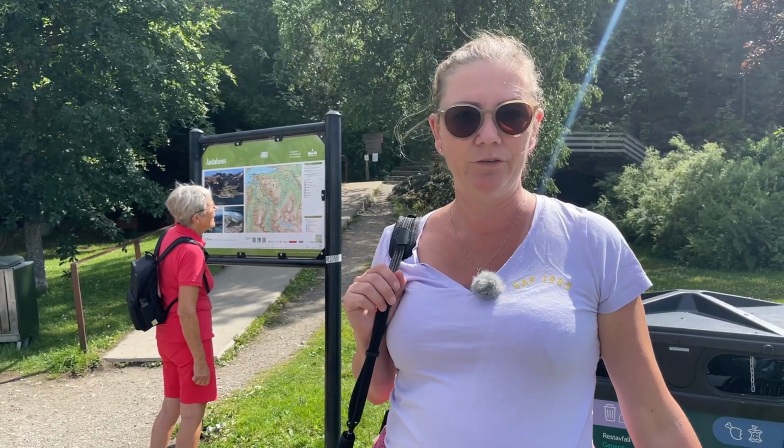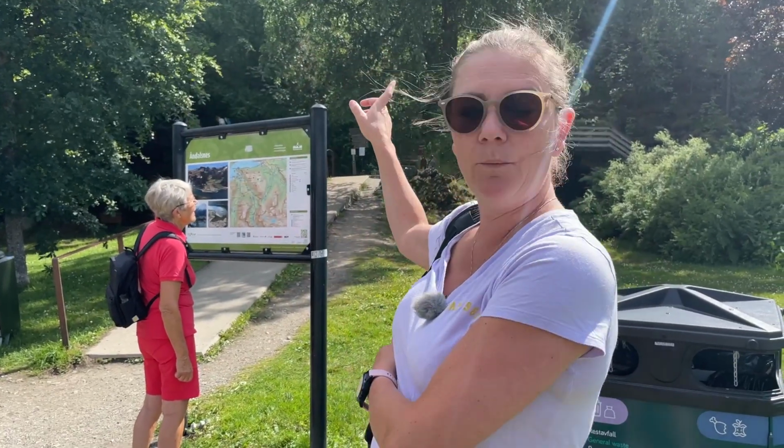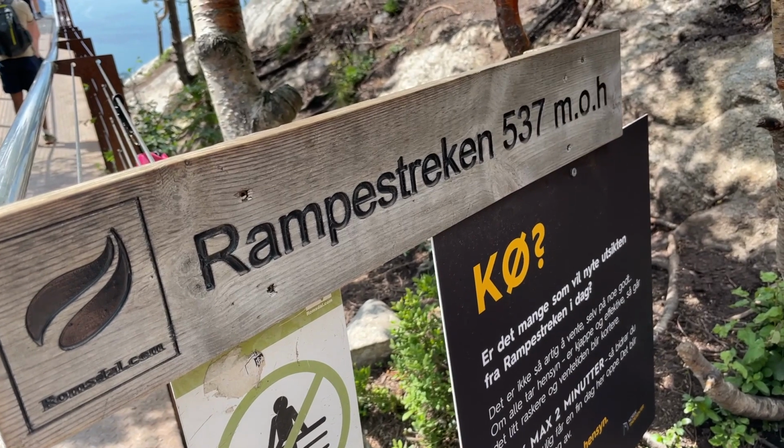We are going on a hike today, and we're going up here 2 kilometers that way and 2 kilometers down again. And there is a lift here that takes you half the way up, but we are too cheap. We don't want to pay the price it costs, and we're going to walk all the way up. Trollstigen here has a beautiful, beautiful viewpoint at the top, and that's what we're heading for.